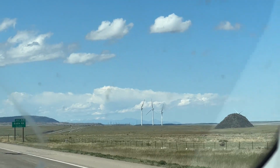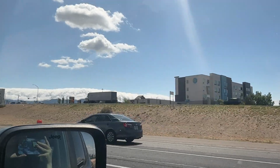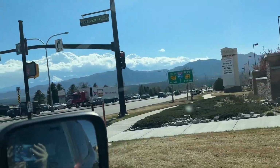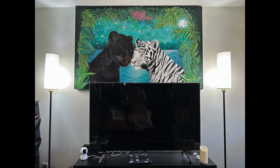It did start to rain a bit and I was worried that the painting on the roof was getting wet, but luckily we drove through it quite quickly and it did survive that rain. It was too expensive to ship, so this road trip was really the only way we could get it home. Totally worth it, and we had quite the adventure together.